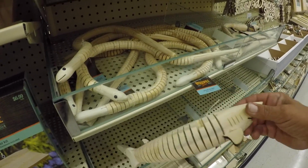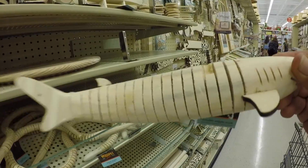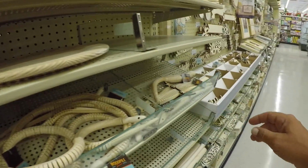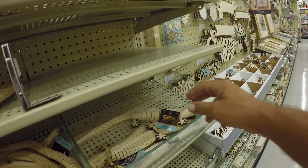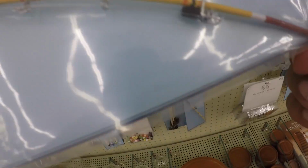Look at this. A swim bait. A shark swim bait. Are you kidding me? Look at it, got snakes too. Holy crap. That's absolutely nuts. They got some kind of lizard here too. Oh my god, if they have these smaller, I'm for sure getting these. Future challenge, the world's tiniest fishing pole. It actually has a little bit of line on it too.